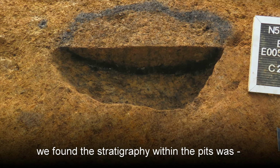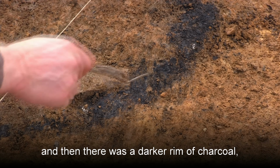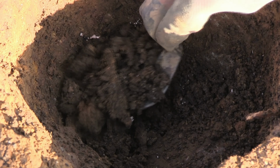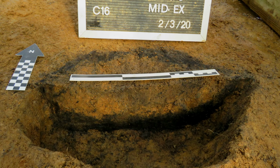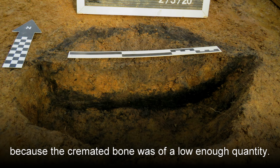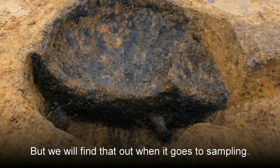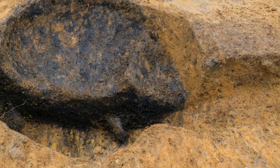We found the stratigraphy within the pits was the upper layer was a nice brown layer, and then there was a darker rim of charcoal, and that had a fair amount of cremated bone. Just a token deposit, we think. It wouldn't have been the full human, just a little deposit, because the cremated bone was of a low enough quantity, but we'll find that out when it goes to sampling. And that'll be all done back in Strokes or back in the office.